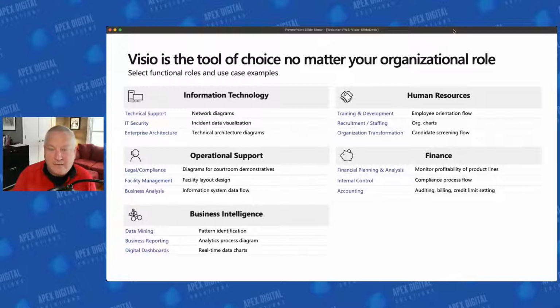And then let's take a look at the role lens. Again, information technology, different roles have different needs, right? Network diagrams, reference architectures, visualizing an incident. What happened? How did we bounce around? How did something nefarious bounce around our environment, and do some of that root cause analysis?